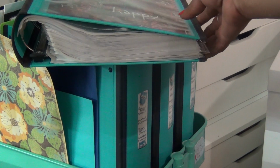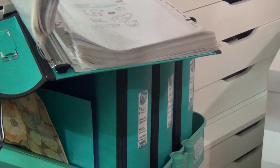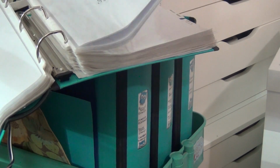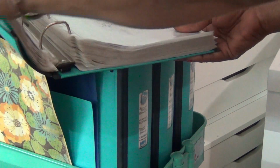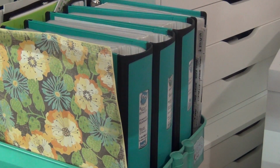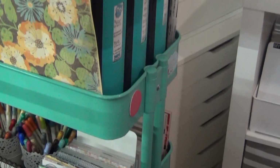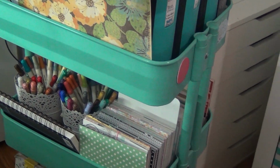Before I make a card, I actually go to the binders and pick out the image that I would love to use on that card, and then I decide what kind of card I would make. So that's why I have an image of all the stamp sets I own, and I have them numbered. That way, once I look into the binder, I can find the stamp set that I want right away.